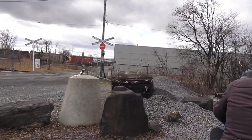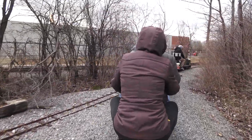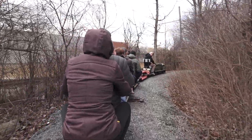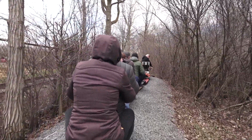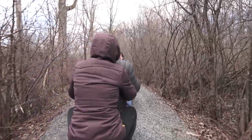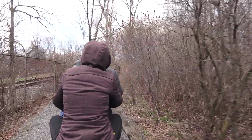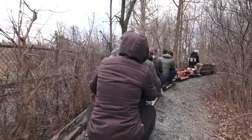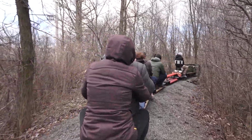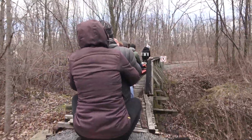Like riding a mountain coaster a bit. Well, except it doesn't go as fast. Cross this bridge.